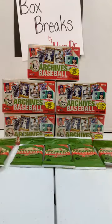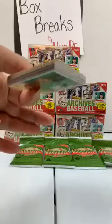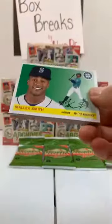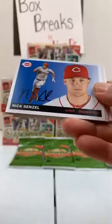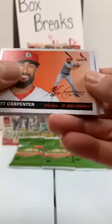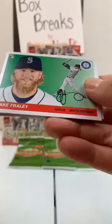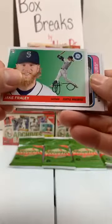We're going to start with the value packs, looking for some big name rookies and some specialty cards. And there are some full body variations. So I hope I can catch one of those if we're lucky enough to get one. Malik Smith is the first card of the night for the Mariners. Nick Senzel for the Reds, Matt Carpenter for the Cardinals. We've got a J.D. Martinez for the Red Sox, Jake Fraley rookie card for Seattle. These sideways cards are a little harder to get in my screen.